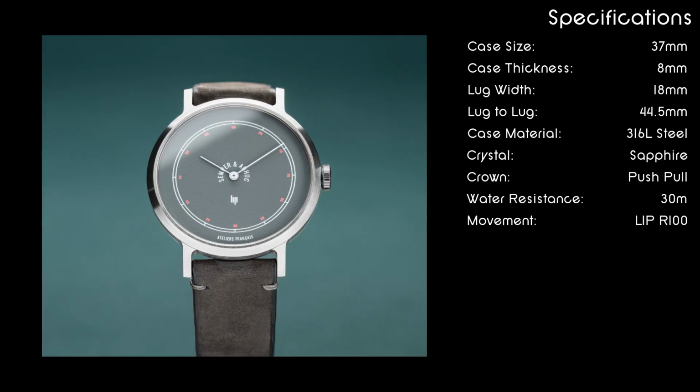The specifications on this watch are: the movement inside is an LIP R100. This is a hand-winding movement with 36 hours of power reserve. The case is 316L stainless steel. The case size is 37 millimeters. The case height is 8 millimeters. And the lug-to-lug is 44.5 millimeters. The lug width is 18 millimeters. The crystal is sapphire. And the water resistance is 30 meters. Sadly, this particular piece is all sold out, so I imagine it would be very tough to track one down.